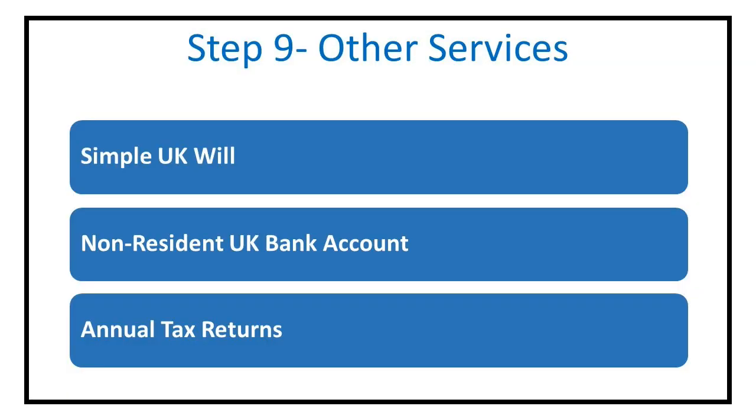For clients who are not resident in the UK, we can also help you set up a simple UK will and provide reference letters and ownership evidence for you to apply for a non-resident UK bank account in case you wish to keep your rental income in the UK.